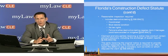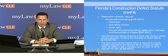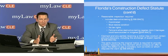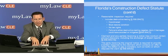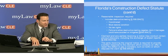Now, if the owner fails to allow for destructive testing, that can negate a claim for damages if the destructive testing could have avoided or mitigated the damages. So if the owner had allowed the destructive testing and you go along further in the process and ultimately perhaps the claim might have been resolved had the owner allowed the destructive testing, the owner says no, then the statute says that will negate maybe not the entire claim, but any part of the claim that may have been avoided or mitigated had the owner allowed destructive testing.